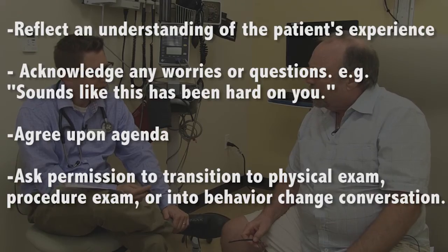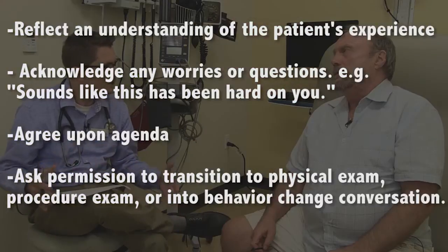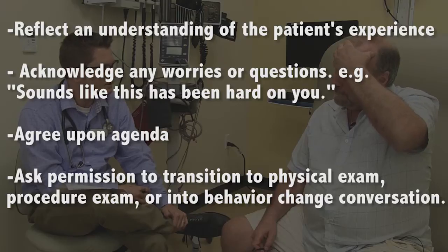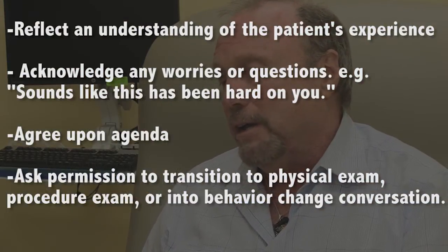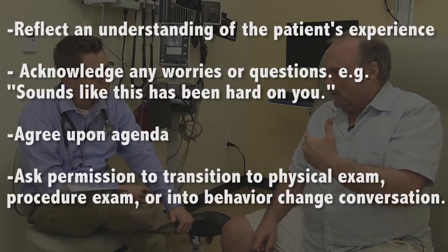The full list of skills for the next 2 weeks are: reflect an understanding of the patient's experience, acknowledge any worries or questions. For example, sounds like this has been hard on you. Summarize patient concerns, symptoms, and clinical necessities. Agree upon agenda. And finally, ask permission to transition to physical exam, procedure, or into a behavior change conversation.